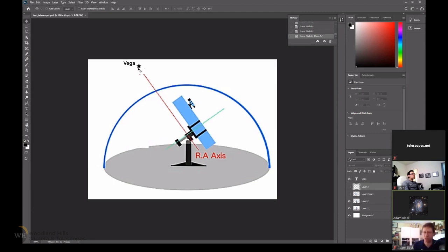Today you'd use a set of stars and do fancy math and come up with a reference system, but it is arbitrarily chosen as a reference. So it used to be Vega. Vega's not a terribly good reference star because it's actually a variable star, but let's pretend it's a reference star.